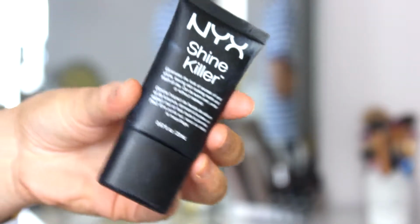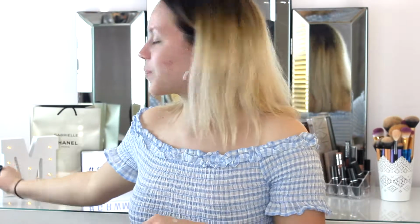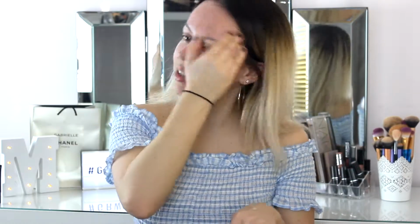Looks great, I know. So, I'm going to start off with primer, and I'm going to use the NYX Shine Killer Primer. I've had this for like ages, but I had to buy a new one the other day because it ran out, but I swear by it. And it's good for your foundation, so I'll just put this all over my face, just to rub it in, get it in all the nooks and crannies.